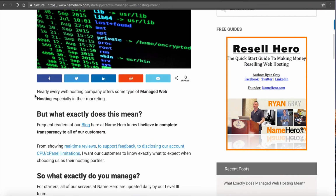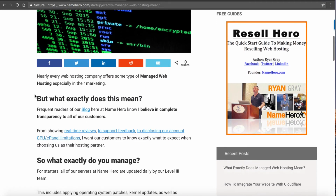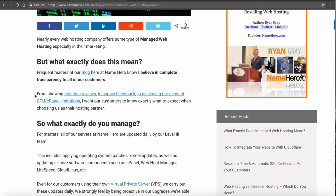Now, almost every web hosting provider out there offers some type of managed web hosting, or at least they claim to in their marketing. At NameHero, we believe in full transparency. If we use something in a marketing campaign, we're going to be completely transparent and open with it, because we believe to earn your business, we have to first gain your trust.